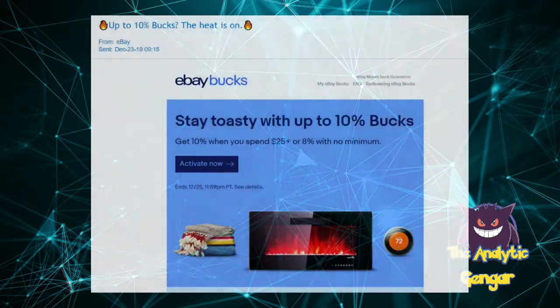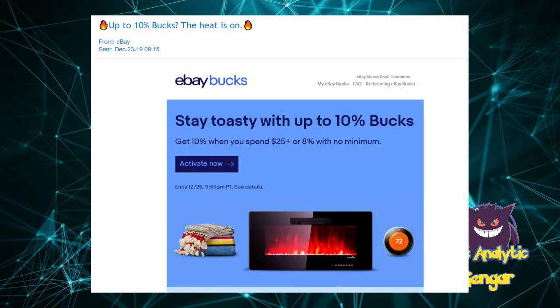On screen right now is this really cool thing that occasionally happens. I noticed it happened quite a bit at the very end in December of 2019, but occasionally eBay will send out these really nice coupons which give you a special bonus amount of eBay Bucks. In this particular instance, it was a 10% coupon. So anything you bought on eBay while that offer was valid, you earned 10% in eBay Bucks.